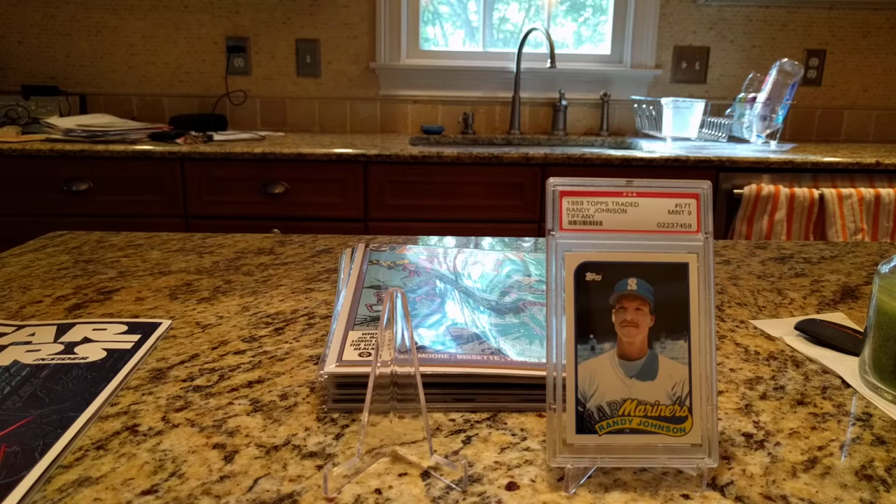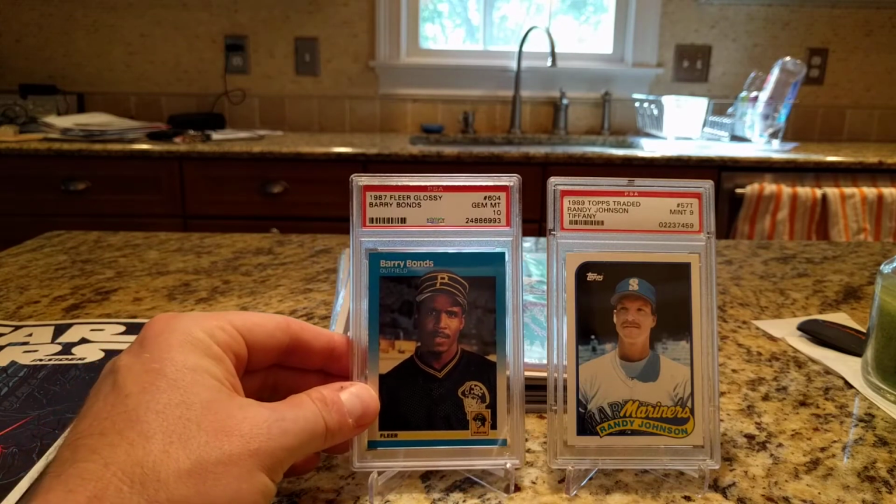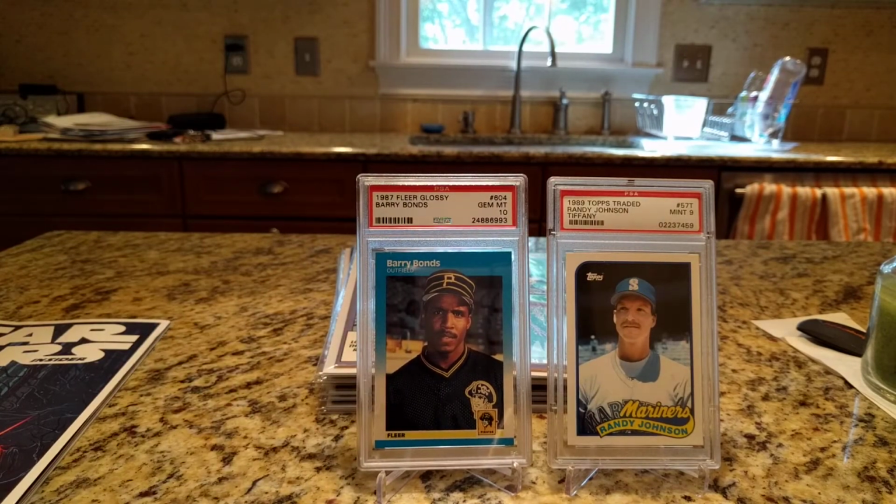And then the other card I got, this couldn't get any more extra crispy than this, is an 87 Fleer Glossy Bonds and a PSA 10. Yeah, he's a roid head, but I think as time goes on, maybe he'll become more accepting in the hobby here. I don't know, but anyway, it's a nice card to have, and I did not have this one. PSA 10 Glossy Bonds Rookie.